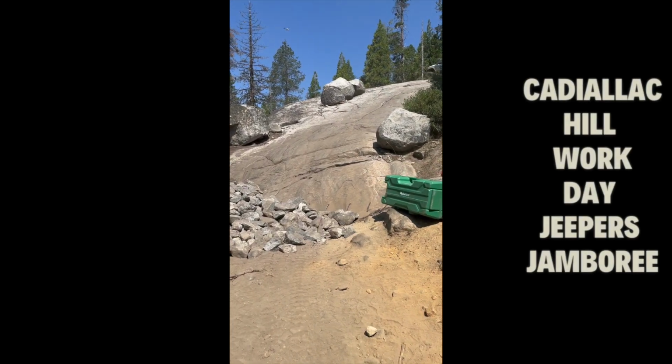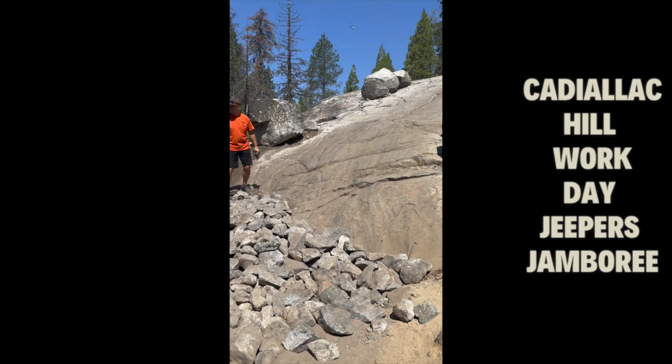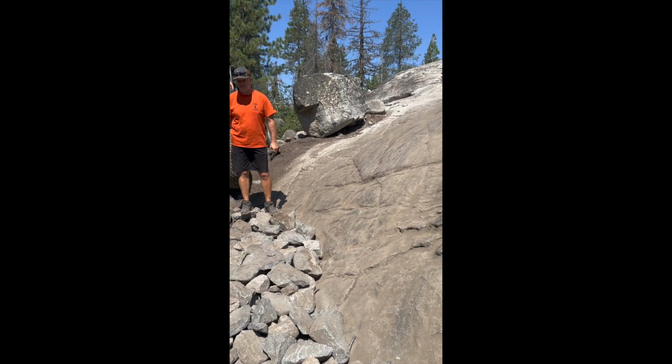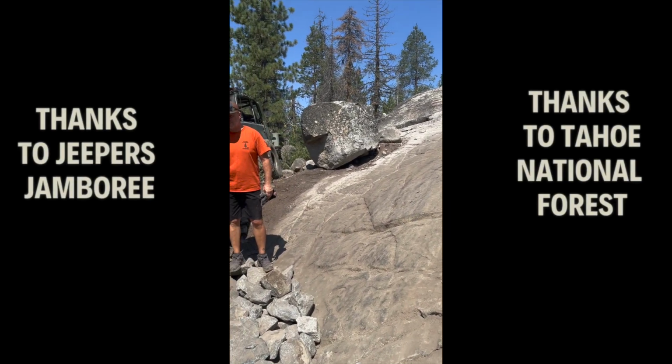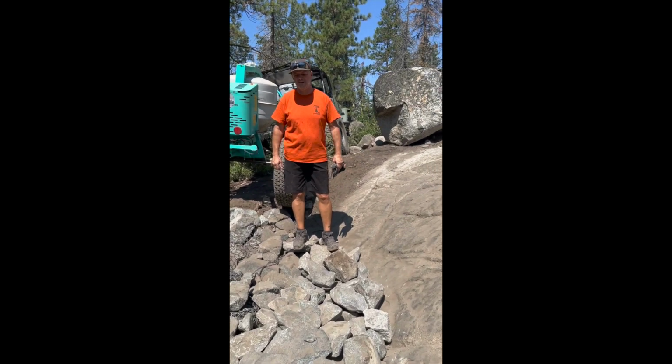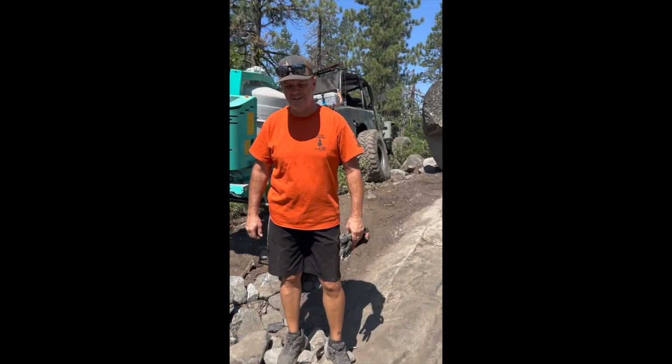Bottom of the driveway below Cadillac Hill. Some of the work being done by Jeepers Jamboree at this intersection between the rock slab, or the granite slab, and the trail here. I'm with Kevin Arnold with Jeepers Jamboree.